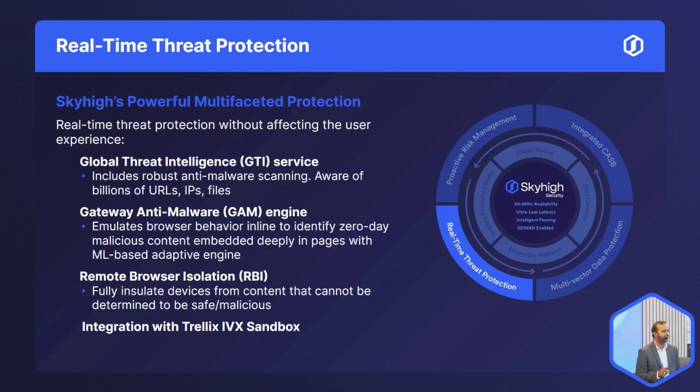The gateway anti-malware engine is something unique in the industry, which is not just about a sandboxing solution itself. When an end user accesses a website, it emulates each and every click that is possible within a web page. That itself is huge. None of the other vendors would be able to do it.